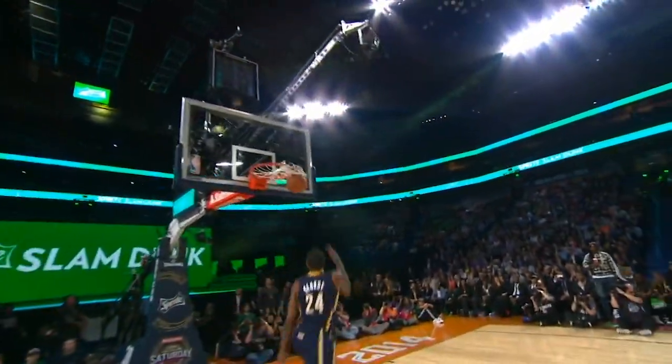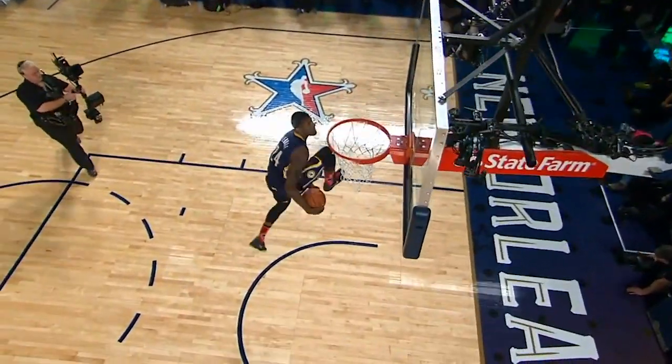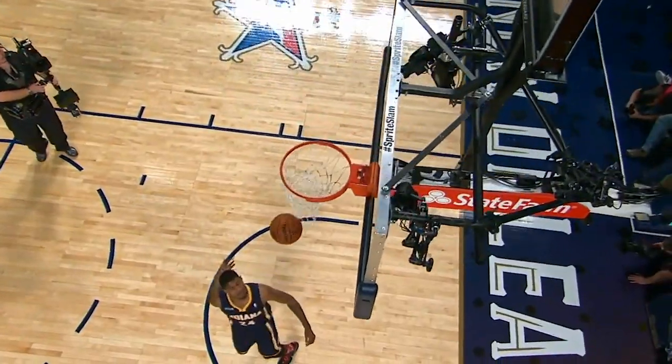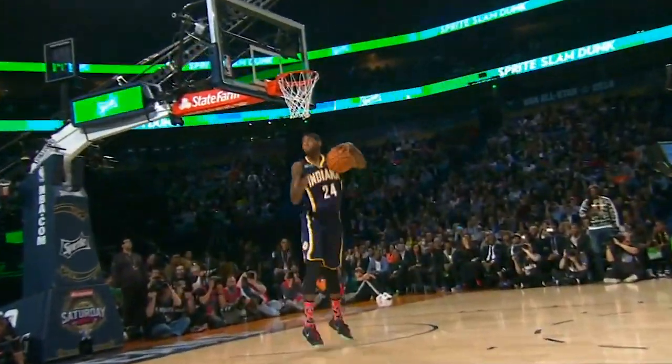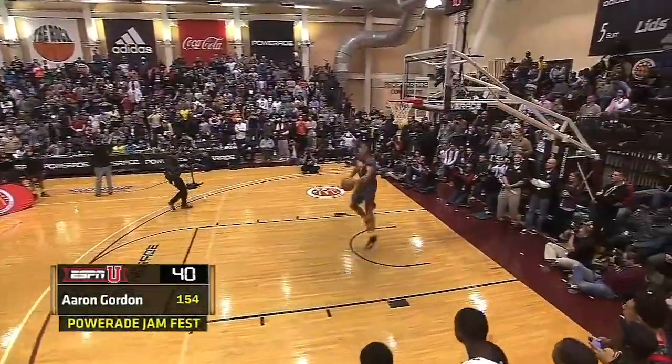Oh, no. So now you admit it. Okay. See, that's a video game dunk. Look at this. That's a video game dunk. Reverse 360 through the legs. Come on, man. Someone just got teamed. Turn up.